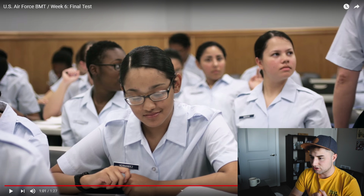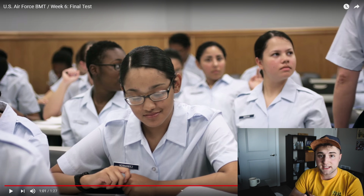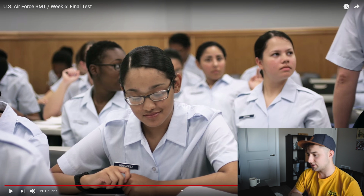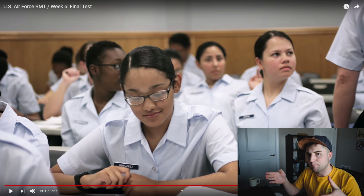It goes over the right food you should eat, the right exercise you need to get, like the LOAC. It goes over your M16. I think it goes over drill movements. It goes over regular customs and courtesies. It goes over your hair. It goes over pretty much everything you need to know about the Air Force is in that book.